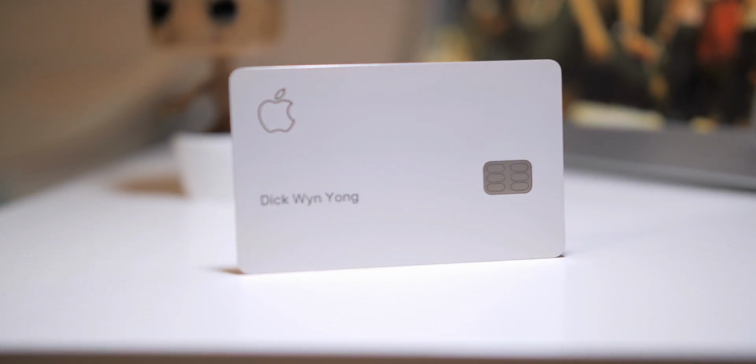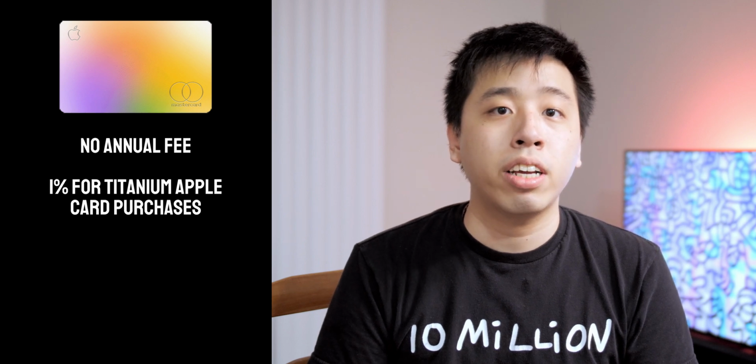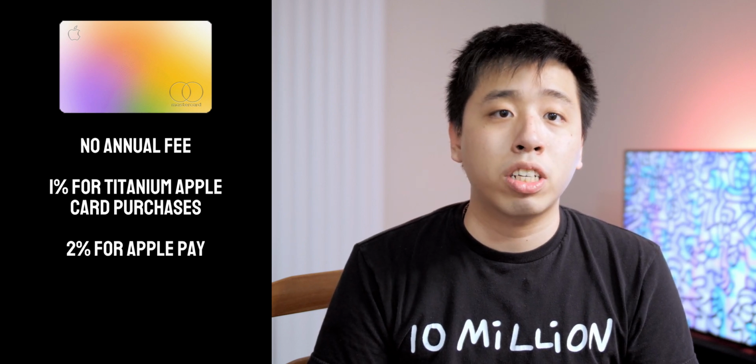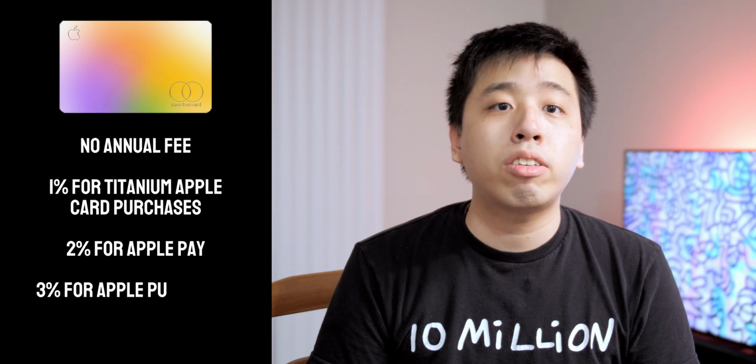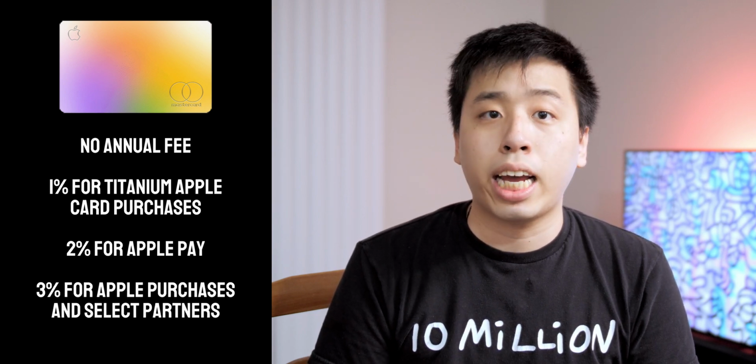And the next card that I have here is the Apple Card. The card doesn't have an annual fee and features a pretty unique reward structure. You get 1% daily cash for purchases made with the physical titanium Apple Card, 2% daily cash for any purchase made directly through Apple Pay, and 3% daily cash for any transactions made directly through Apple and select partners.